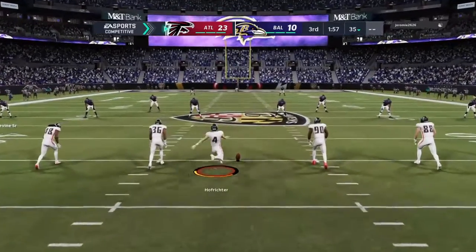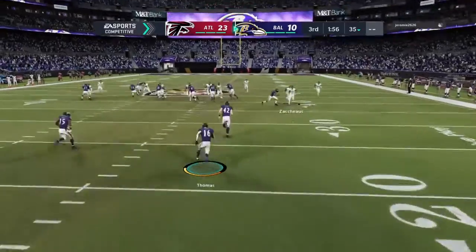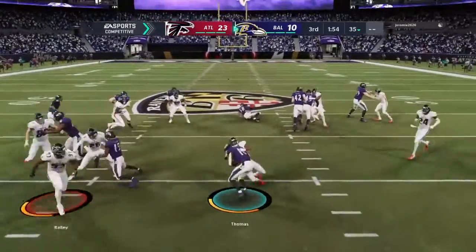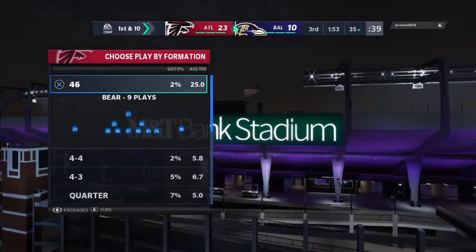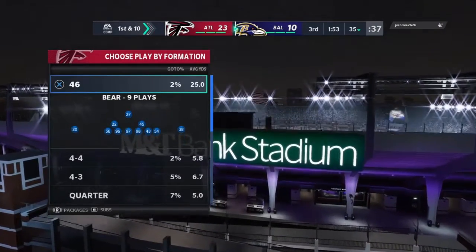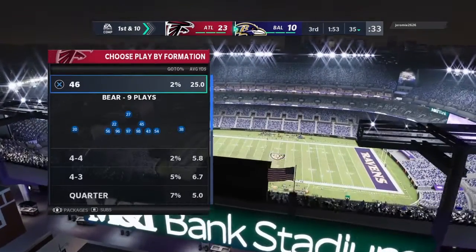Did someone dare them to do that? Did someone double dog dare them to do that? I'd ask you, maybe they saw something on film, but do you see something on film that goes to try something from the 15 on a PAT? I don't know. The only thing they needed to see on film there was a snap, a hold, and someone kicking the ball through the post. 35-yard line.